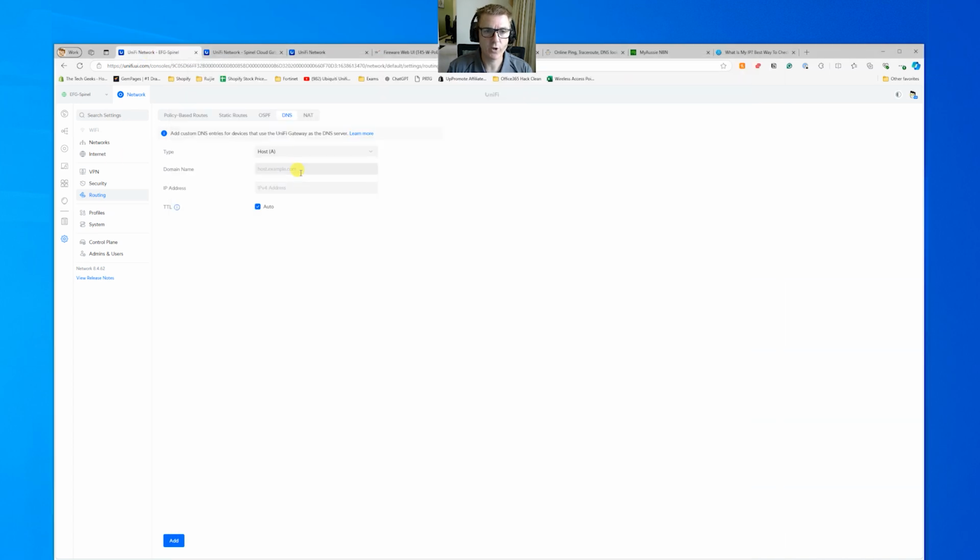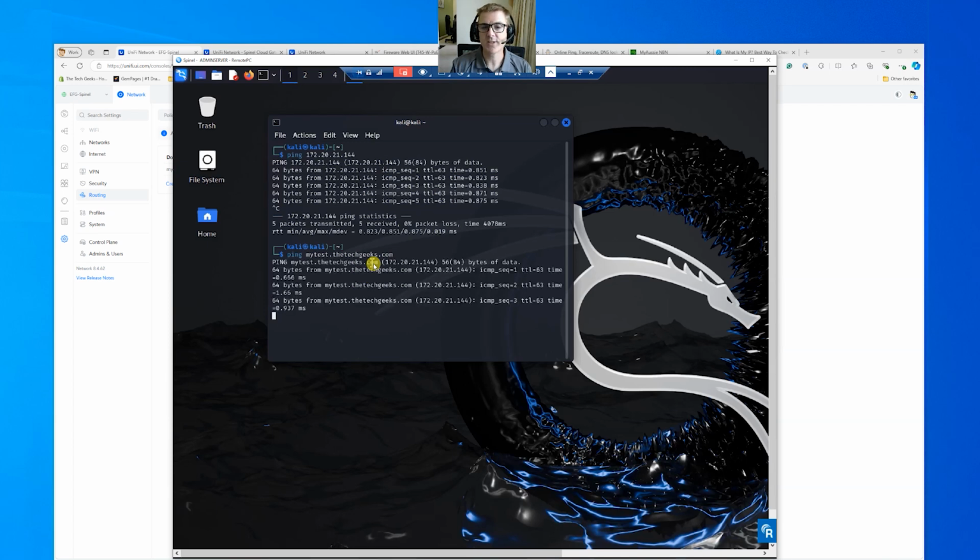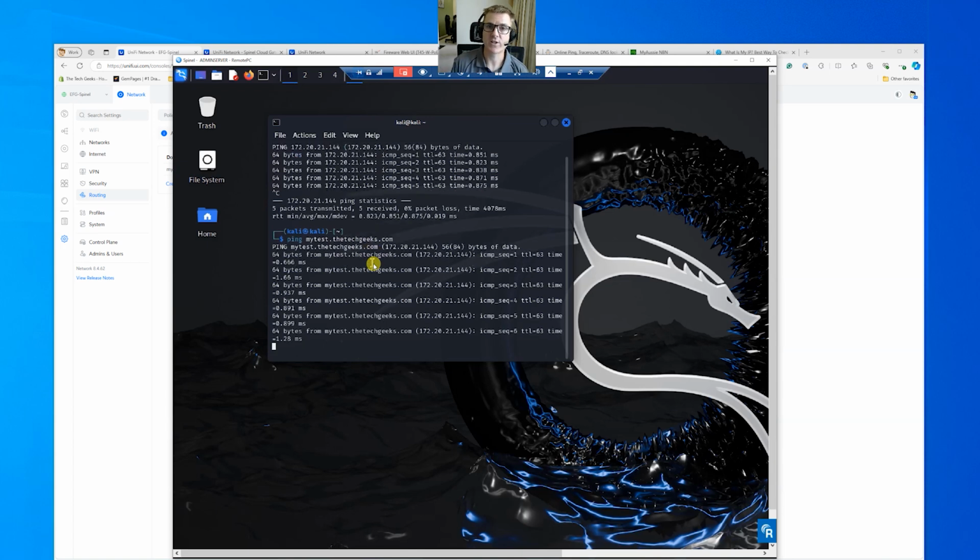So what we can do in here is create this, and we're maybe going to just call this mytest.thetechgeeks.com. All right, and we're going to just put in that 172.20.21.144 IP address. Because my little test machine here actually has its DNS set to the EFG, if I now do ping mytest.thetechgeeks.com, this won't get passed out to Google's DNS servers to resolve it. The EFG will actually push the result to this device. And as you can see, we're now getting a ping from exactly the same device, but we've actually been able to give it a name.